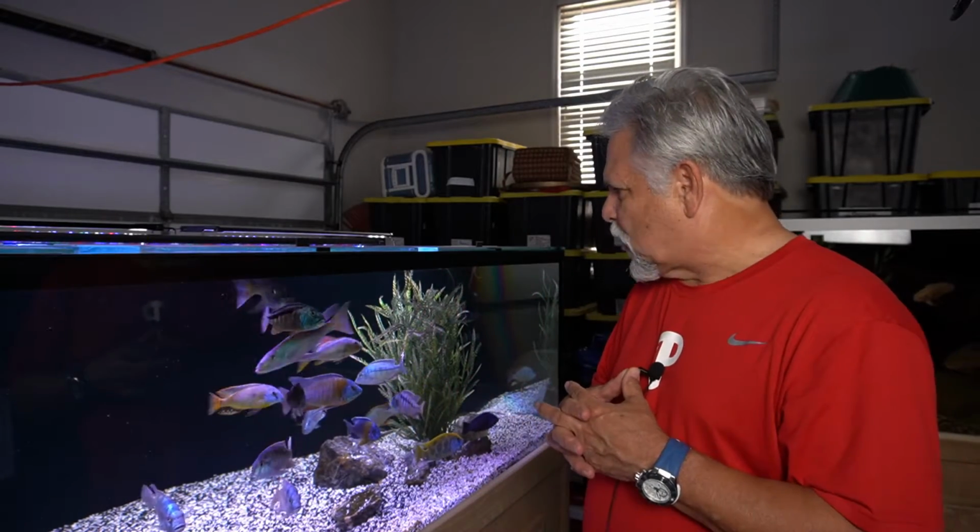If I don't see a change within 24 hours, I'd say maybe a day and a half, if I don't see an improvement in that eye, I'm pulling the fish out, and I'm going to put him into a small holding tank and hit him with some antibiotics. So let's go ahead and get this process started. Let's get some fresh water in here, and let's see how this fish responds.